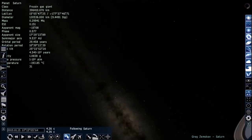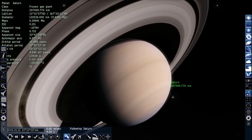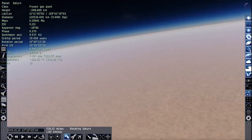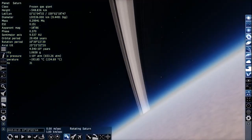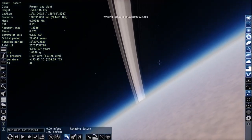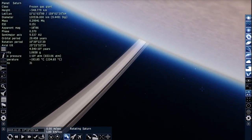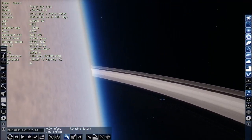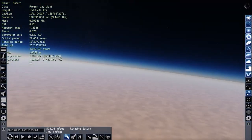But here's Saturn. Another gas giant. Famous for its rings. The ring planet. But I remind you, Jupiter, Uranus, and Saturn all have rings, as opposed to the other ones out here. Look at that. Gorgeous. That's what it would be like on the surface of Saturn. You just see a blue line going across and then the rings. Saturn's rings.